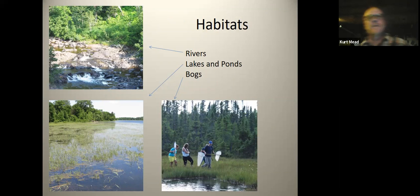If you're going to look for dragonflies, you're going to look in different habitats. Just like with birds, if you want to find certain species of bird, you're going to go to a certain habitat. And this is a concept that you folks are going to understand quite well. For dragonflies, you can really break it down into rivers, lakes and ponds, and bogs.